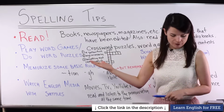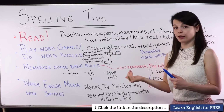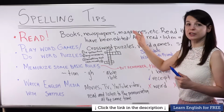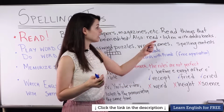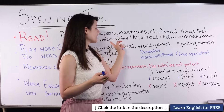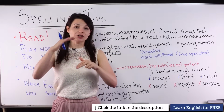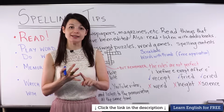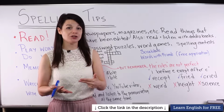When you read, however, there's one thing that's good to keep in mind. So choose books or newspapers or magazines for reading, but what you should do is make sure you read and listen to things as well. I'll talk about this. Read things that have been edited. Edited means someone checked the text to make sure there are no errors, there are no mistakes. So make sure that you are reading things that have been checked.